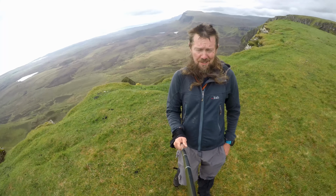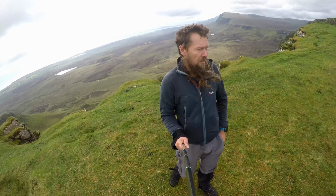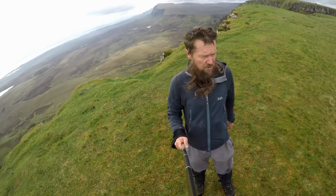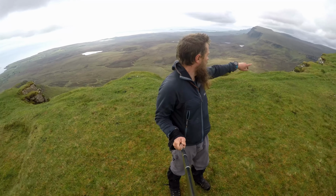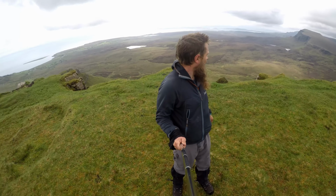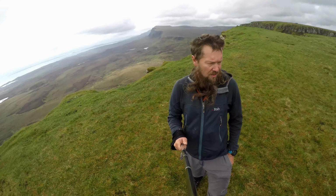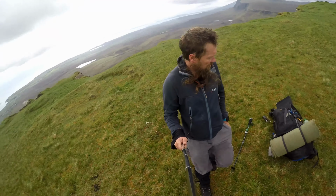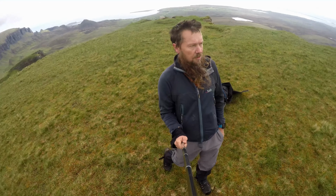Hello there, join me on the Isle of Skye on the Skye Trail. I'm your host, Richard. I'm just about 300 metres high, 400 metres high, I don't know. Next, and up and down, down, up. I think that one's higher. I just lugged this bag up here. This is my bag I'm lugging around on the Skye Trail.